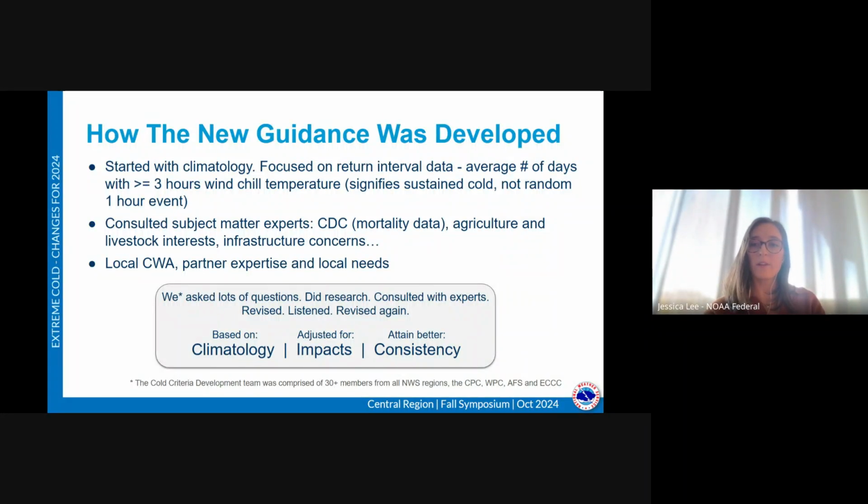Our team started by looking at climatology and return interval data, and so looking at the average number of days with 3 hours at or above specific wind chill temperature thresholds. And then the team narrowed its focus to those wind chills that occurred for 3 or more hours, that occurred 1 to 3 days per year for extreme cold warnings and 3 to 7 days per year for cold weather advisories. So we were trying to strike a balance between not needing to issue headlines too often, but also not almost never issuing headlines. So looking for that happy medium.